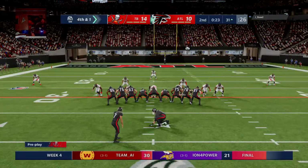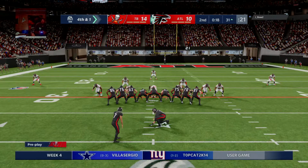And for the second time tonight, this field goal unit comes out here. He hit his first. Now this one from 48 yards away.